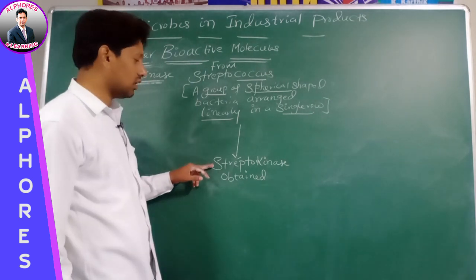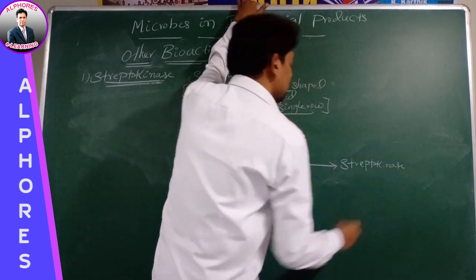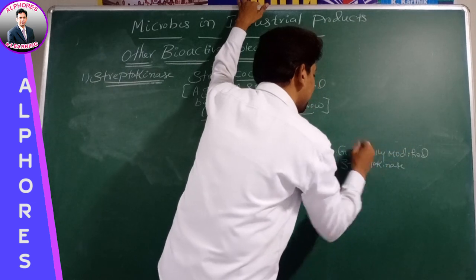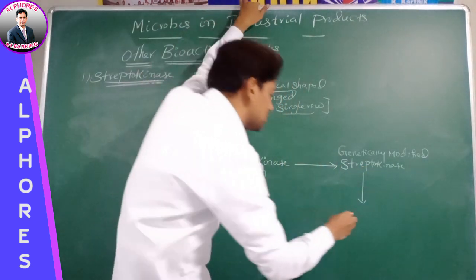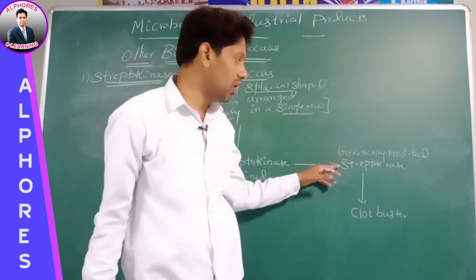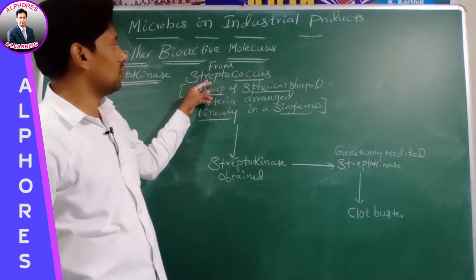This streptokinase is genetically modified. This genetically modified streptokinase is used as a clot buster. Who is used as a clot buster? Streptokinase, genetically modified streptokinase. From where did we get this streptokinase? We got streptokinase from Streptococcus bacteria.